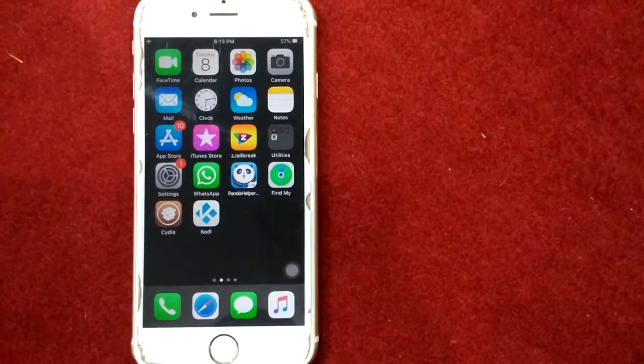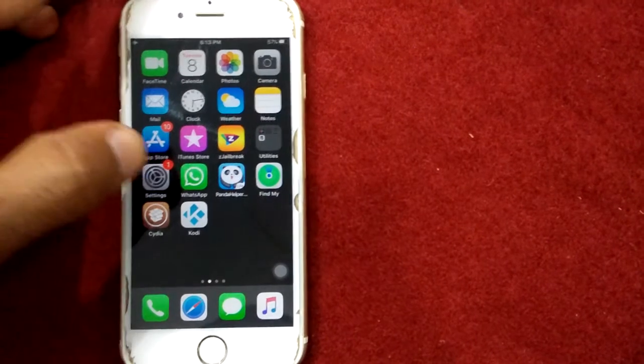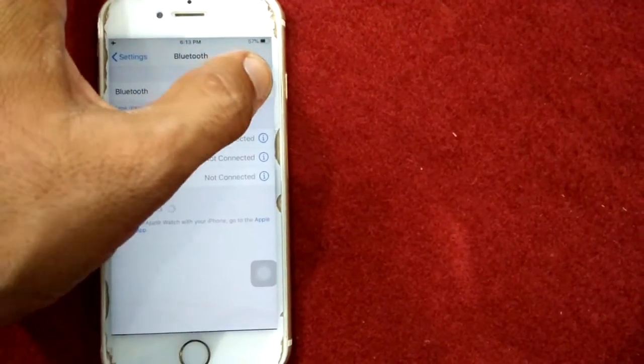Solution number 1. Turn off Bluetooth. To turn off Bluetooth, first launch Settings, then tap Bluetooth and toggle off Bluetooth.